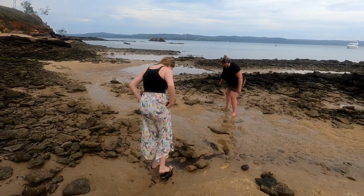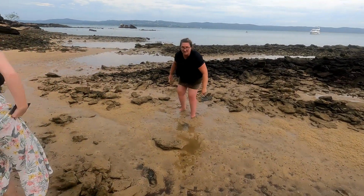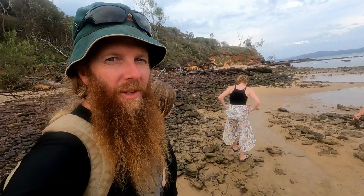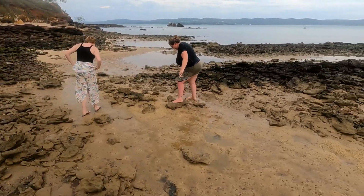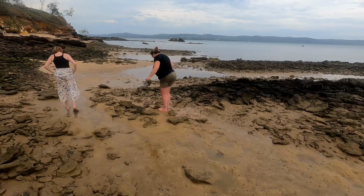This is a great little spot to come and explore, just between Horseshoe and Platypus Bay, and Rachel's losing her thongs in a sludge hole. That was so good. They just sunk. So if you do come to this great little location, watch out for the sinkhole. It's not too far from the shipwreck in front of Platypus Bay. Beautiful little rock formations. And just a nice walk.